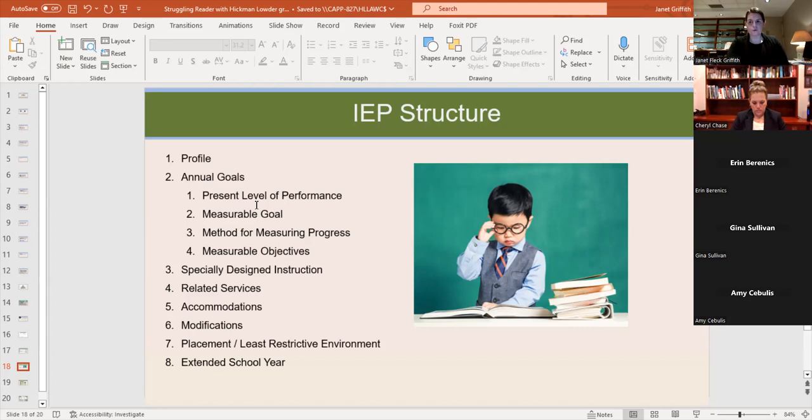I also want to know what the grade level expectation is. So sometimes I will look at a present level of performance and it will list all of the student's current scores, but it doesn't tell me what grade level is. And if I'm a parent and I'm not well-versed in testing, I don't know what that means without the benchmark of the grade level expectation.